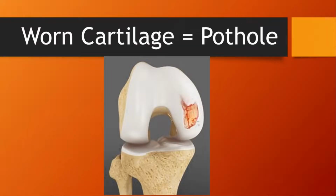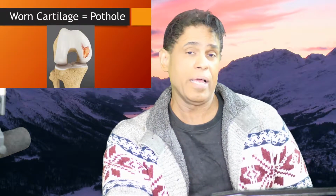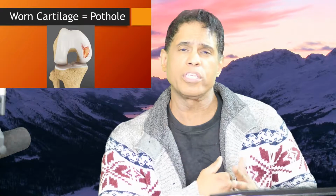Okay? So let's jump right into it. This is a slide that we saw in the last presentation where we liken the worn or damaged cartilage to a pothole in the road. Because when you have a lesion, when you have an injury site in a joint, it kind of looks like a pothole. This is an area where you have worn down that cartilage that protects you from experiencing bone-on-bone action. Okay? So, what we're trying to do with all of these therapies is to reduce inflammation, of course, but also to rapidly accelerate the healing of these various potholes.